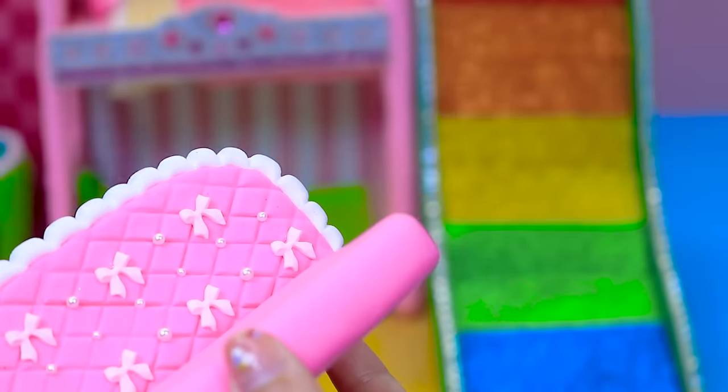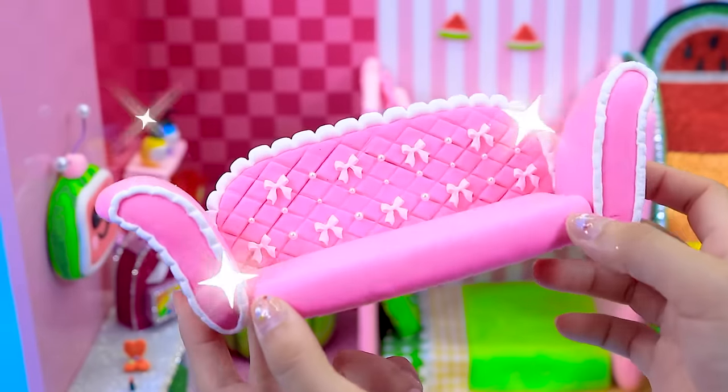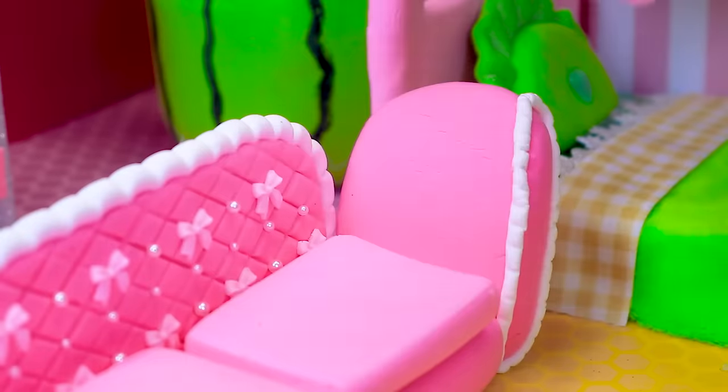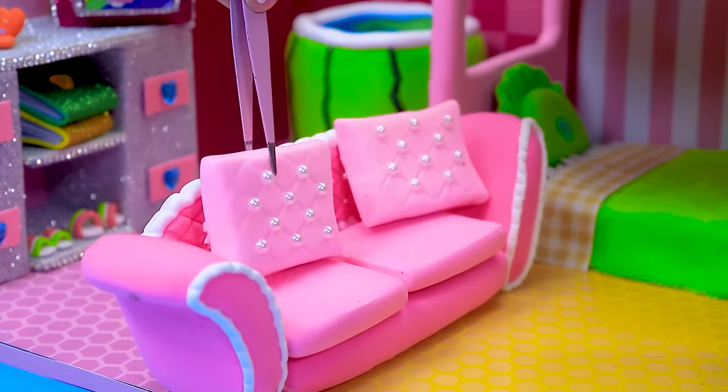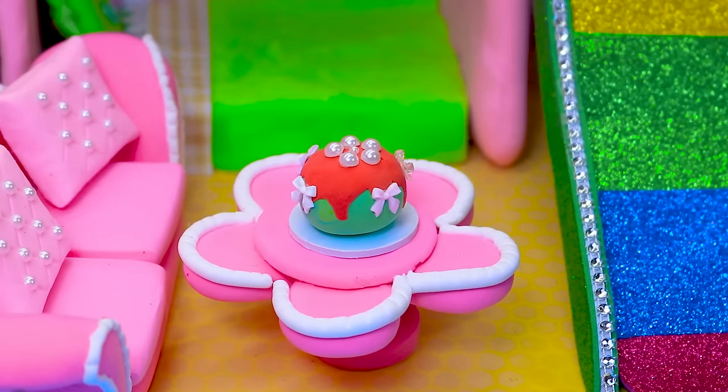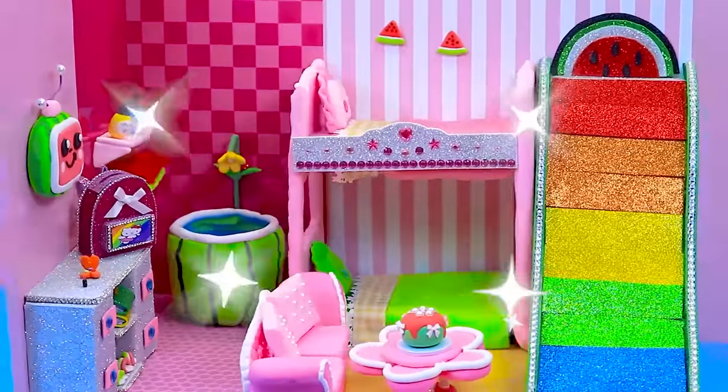Sofa. Sweet watermelon cake. Cocomelon's house is finished.